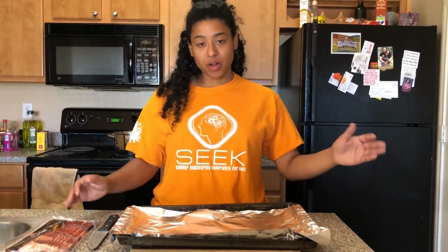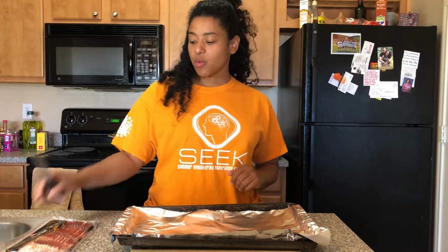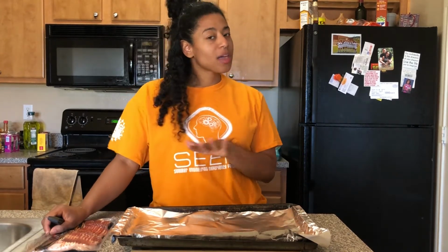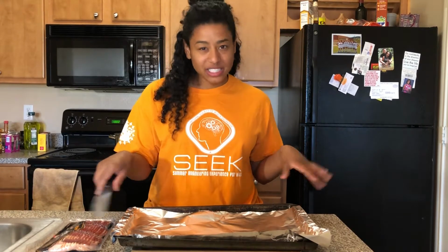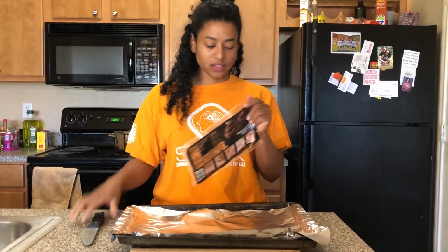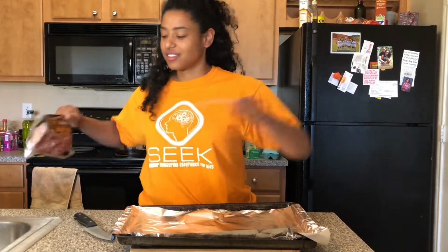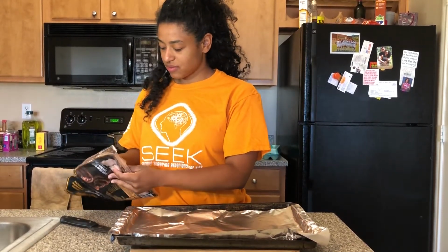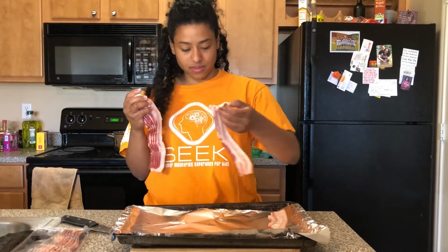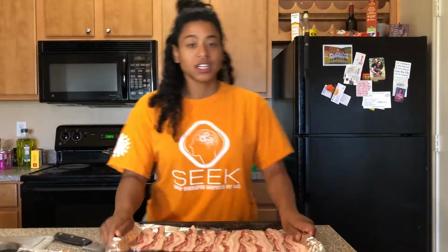Next, we're going to do our bacon. We are not going to put this on the stove in a pan, but we are going to throw this in the oven because I feel like it makes the cooking process more even. You know how the fatty edges of the bacon are usually undercooked and then the middle is overcooked? I feel like the oven cooks them very easily. So we're gonna do that. Just line them up, baby. And into the oven it goes at 375 degrees Fahrenheit.